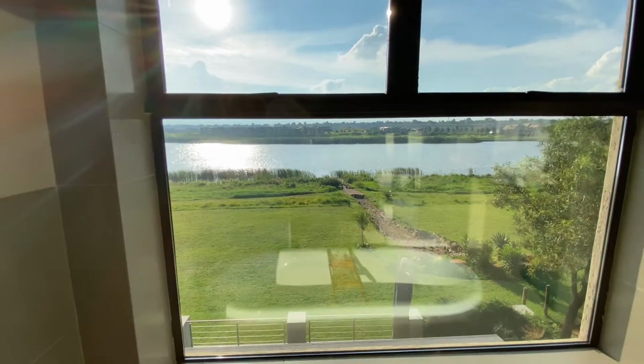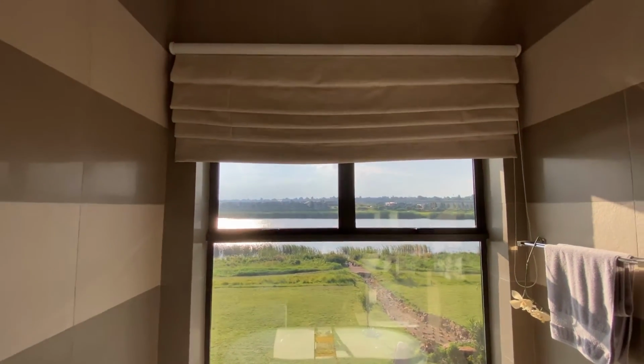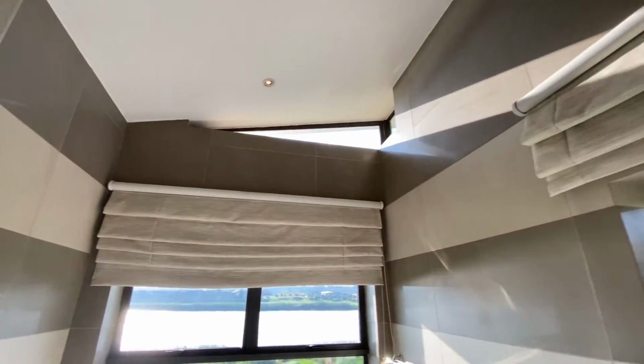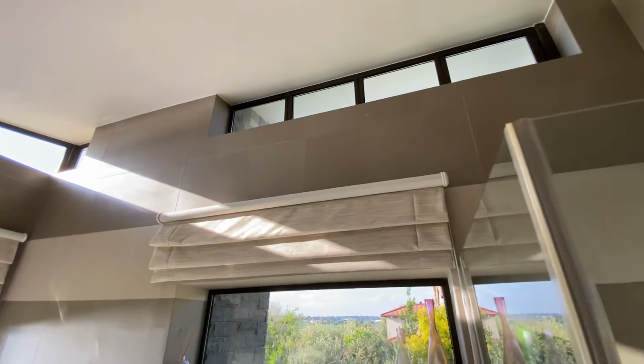Another feature in this space, particularly in the bathroom as well, is that we've done the sloped ceiling as we did in the study, and with the high-level lighting and windows in here, it's always nice to have a light and bright bathroom.